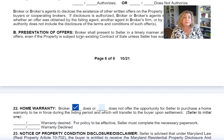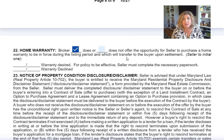You understand that I have to present all offers in a timely manner. So if I receive an offer, even if it's a counter offer, I have to let you know, unless you tell me no, or don't want to know, and then we would write a letter for that. You understand that I can provide a home warranty if you so desire to offer that to a potential buyer.